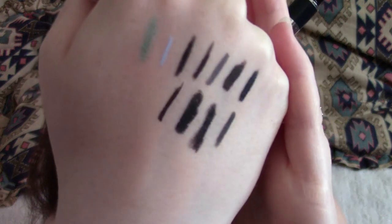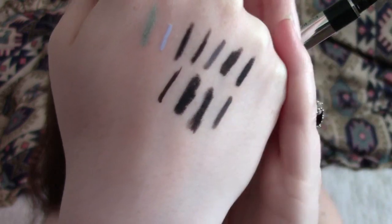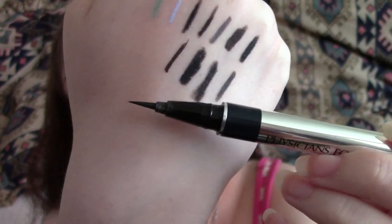Absolutely thin as anything, really precise, really lovely, does amazing flicks. It's just here, and I just adore it. It's really, really precise, and I've had this for ages. I've had this since the end of last year, and it's still going strong. So that's Physicians Formula, and then the other 3, as I said, are Urban Decay.